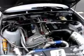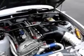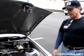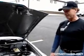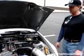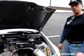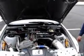And for the regular folk, if they wanted to build a motor like this, how much would a motor like this normally cost to build? Well, if I took out all the blood, sweat, and tears I put into building it, we're probably looking in the area of $40,000. Wow, 40 large. Yeah, got to pay to play. Oh yeah, there's a lot of parts in here.